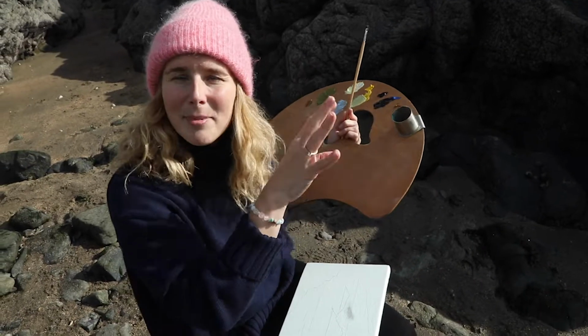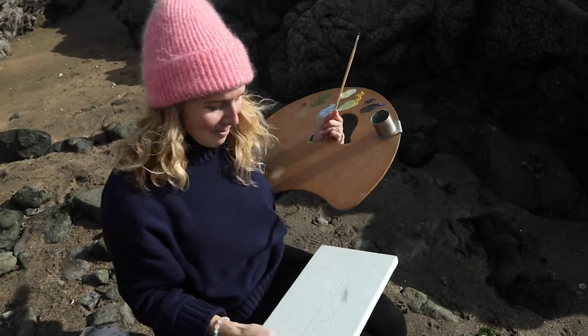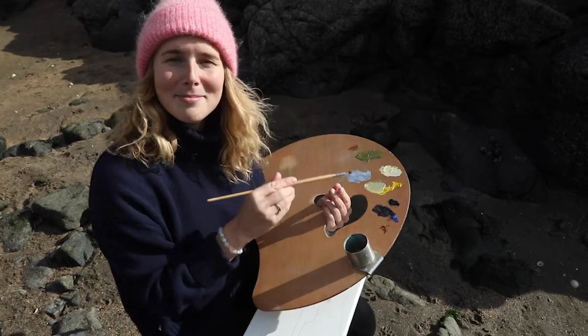I think I keep getting distracted by the figures and I'd love to paint them, but I know they'll move and go and get lunch, so I wouldn't want to start painting them and then lose them. Maybe I could just ask them to stay there.